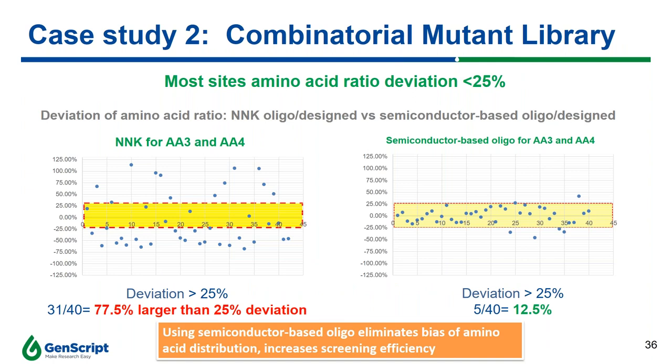To look more closely, comparing site number 3 and site number 4, the deviation of the amino acid ratio from the designed ratio is huge in the NNK library at 77.5%, compared to 12.5% generated by using our in-house semiconductor-based technology. So in conclusion, by using the semiconductor-based oligos, it can eliminate the bias of amino acid distributions and therefore increase the screening efficiency.